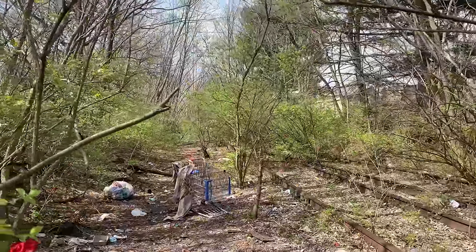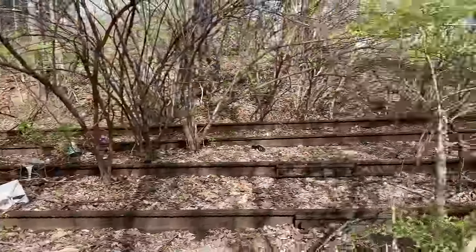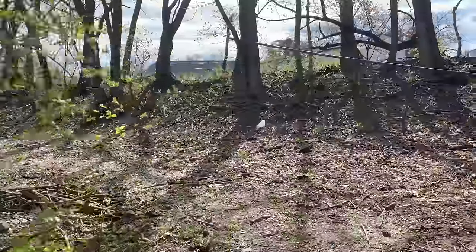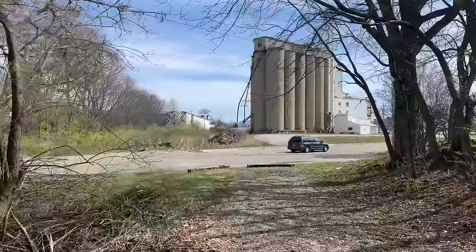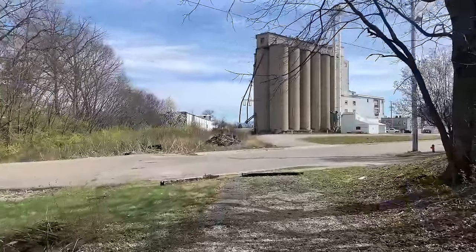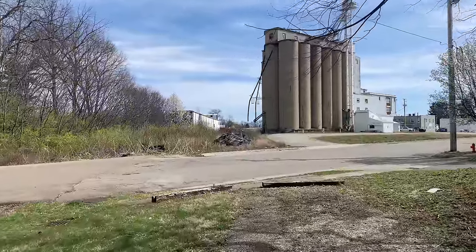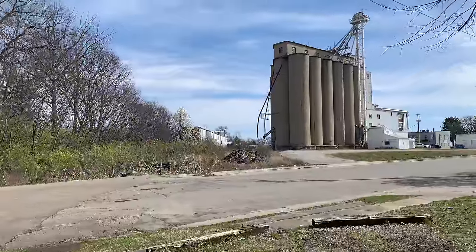It goes underneath the CSX line also. So it went underneath the CSX line, came this way. Let's have a look here. Went behind that grain elevator to the left. Then it went around to the right of it on the other side and tied in to the Norfolk and Western Railroad, which is now Norfolk Southern.